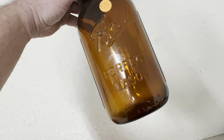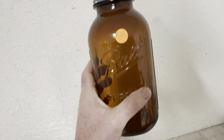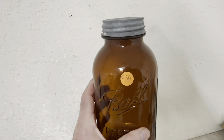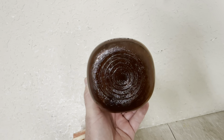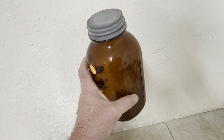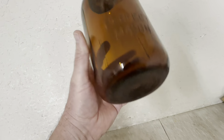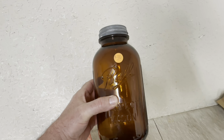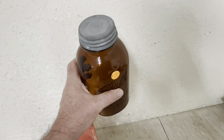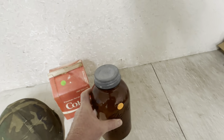And I got this Ball Perfect Mason amber jar. This is a half-gallon jar. I've sold a bunch of these over the years. He wanted $30. He come down to $25. And these actually come out of thermoses, metal thermoses. And these was down in them. You tear the thermos apart, you can get these amber jars out of them. And they're worth about $55, $60. I always list them for $59.99 or best offer, or $64.99 or best offer.